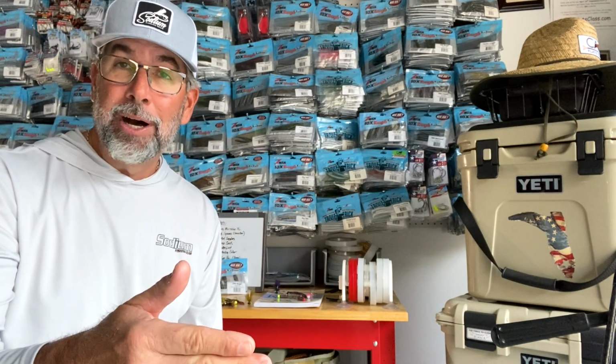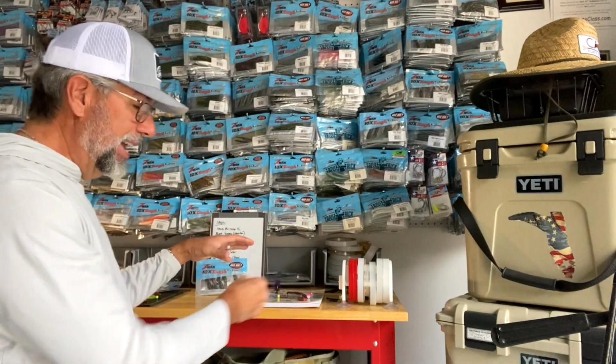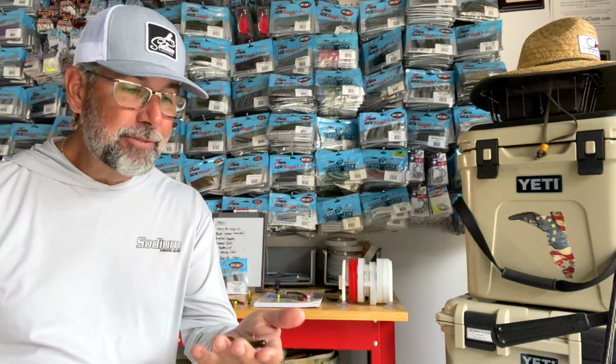So that's the best way to fool them. They're going to see colors like greens, browns, reds, oranges, any earthy organic color that blends in with the bottom, they're going to see it best. So out of those 10 baits that I had up here, there's about 5 of them I really like to throw because I can throw them on casting gear. They're heavy enough to throw on casting gear.